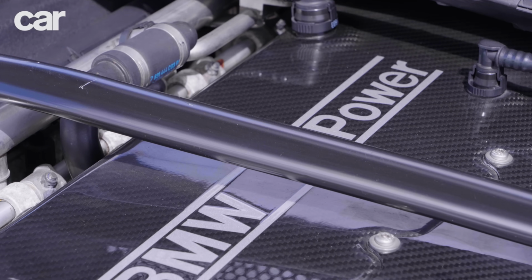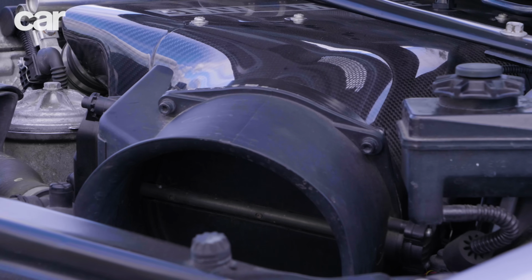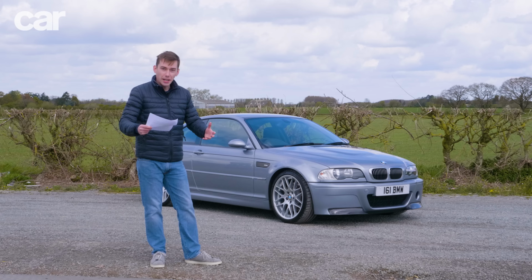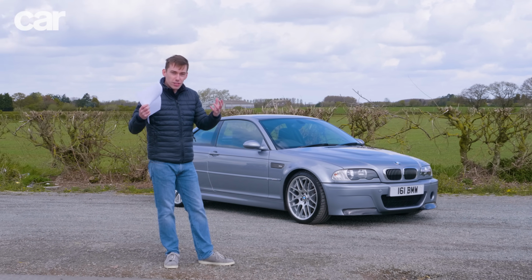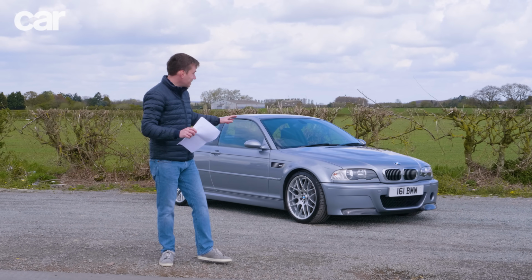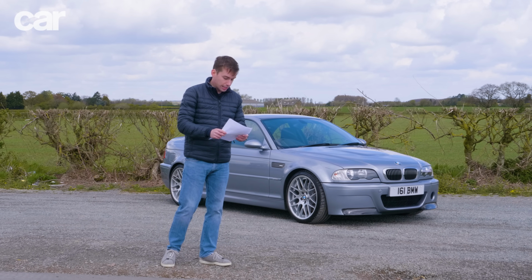The engine head, the intake plenum, or the carbon airbox as we would call it, you can see it, it dominates as soon as you open the bonnet. And not only does it make the car sound louder and even better and really amplifies that fantastic straight six engine note, it of course also increases performance a little bit as well.